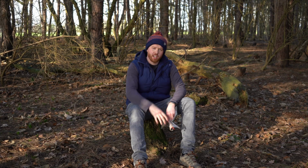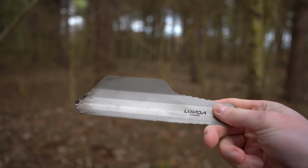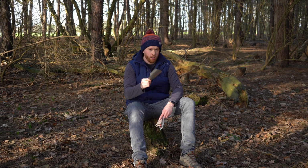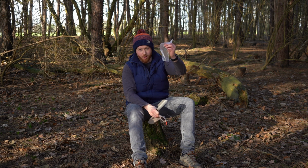However, what do you do if you are out in the middle of nowhere and you get caught short? There are 2 things you're going to need if you find yourself in this situation. Number 1, a trowel. This is a Lixada titanium camping/bikepacking specific trowel, which is perfect for what we're going to have to do, which I'll talk about in a second. The second thing you're going to need is some toilet paper, obviously.